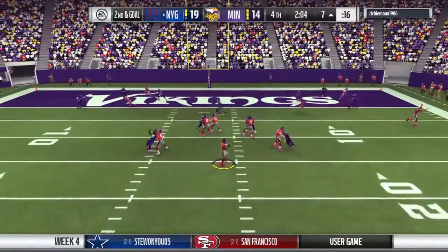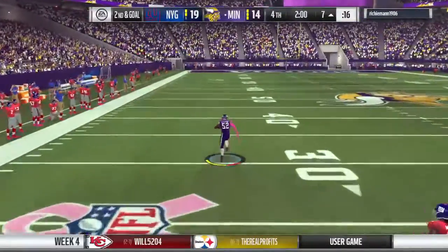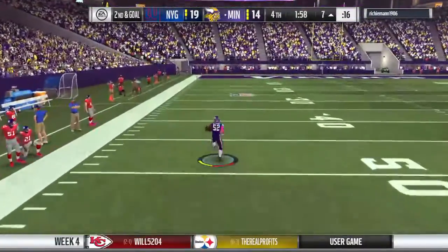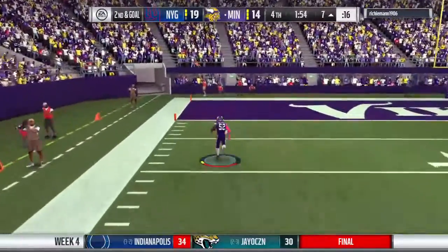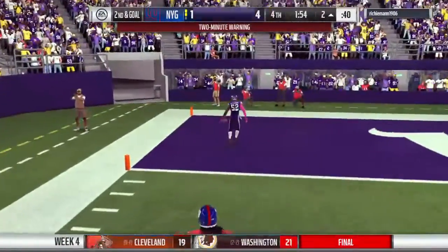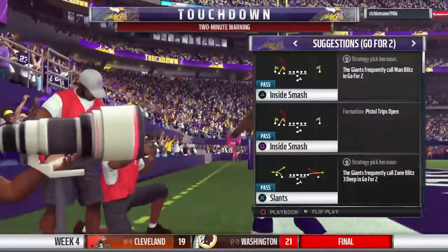On 2nd down, here's Griffin. And look at this. They get the turnover down the numbers. There he goes. Picked up by Quan Alexander. 30. And he will take this one home. It's a touchdown. Short throw, pick 6 right there.